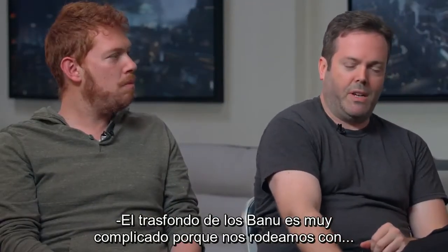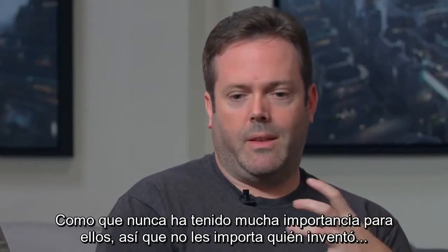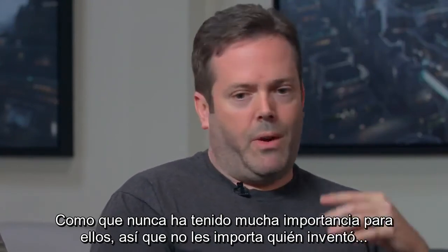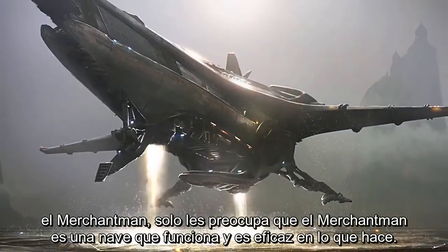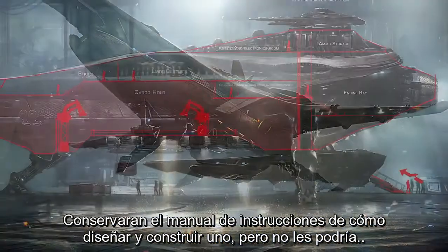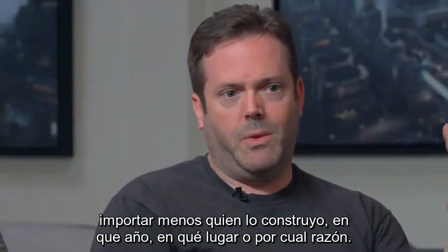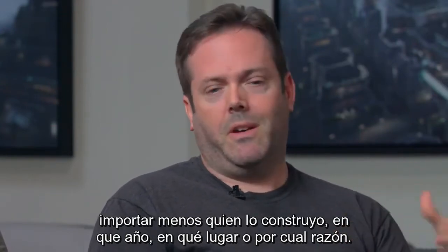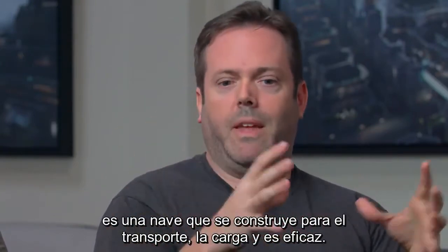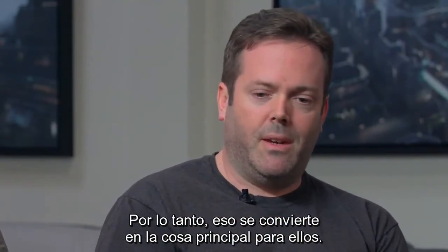The background of the Banu is very tricky because we circled in on this idea that they have no real sense of history, that's never really held a lot of importance to them. So they don't care who invented the merchantman. They just care that the merchantman is a ship that works and is effective at what it does, and they'll retain the sort of instructional manual of how to design and build one, but they could care less that so-and-so built it in whatever year on this place because of this reason. It holds no interest to them. What is important is this is a ship that's built for transport and cargo, and is effective, and so that becomes the primary thing for them.